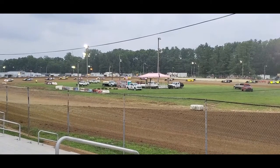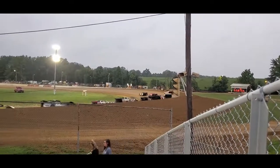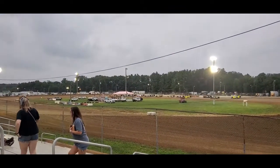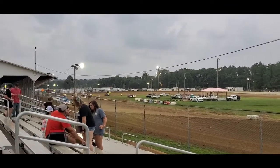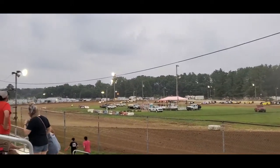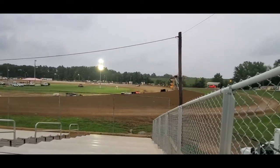Okay, we're getting the 1 to go signal now. Rain really coming down. 15 laps left. There goes the 20 of Tyler Neal, jumping right in front of the 5C of Tyler Kane. Caution's back out. Looked like there was possibly a jump start.